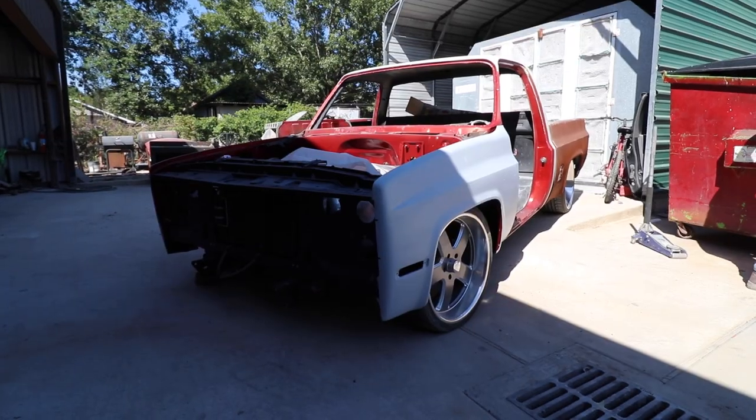But right now, let's go ahead and see what else we get into. We're probably gonna go wash my truck because it is pretty dirty. So let's go ahead and do that, guys.